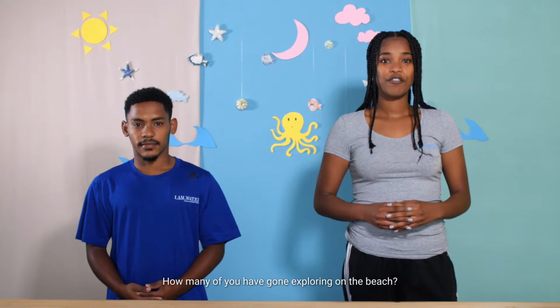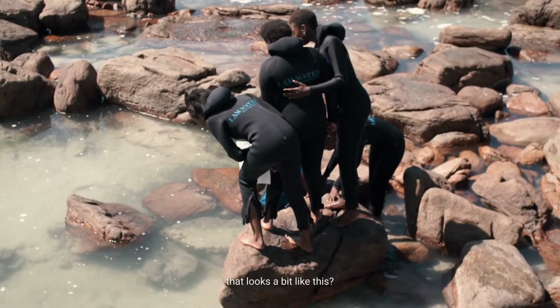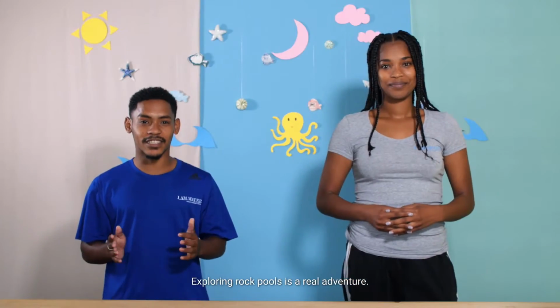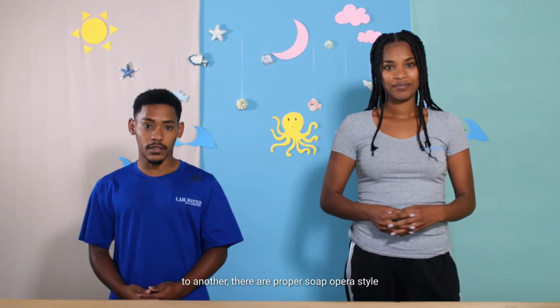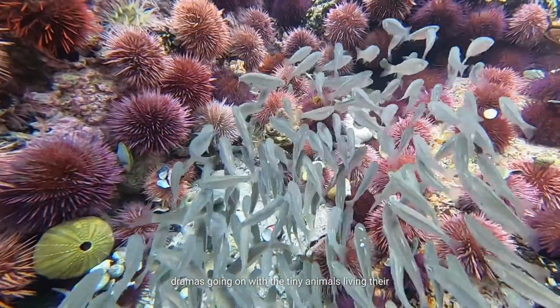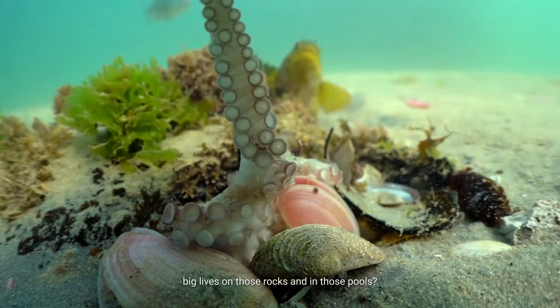How many of you have gone exploring on the beach? Do you love playing in the sand? Have any of you seen anything that looks a bit like this? Exploring rock pools is a real adventure. Did you know that while you're hopping from one rock to another, there are proper soap opera style dramas going on with the tiny animals living their big lives on those rocks and in those pools?